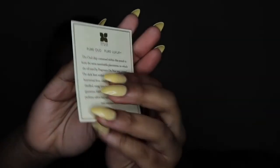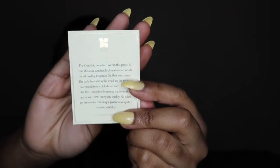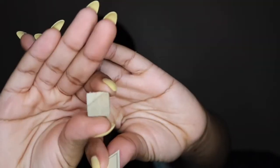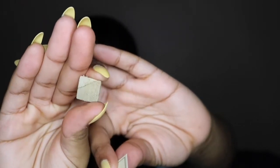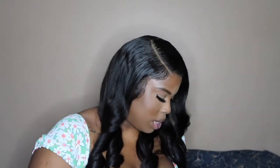So it's like a card, and they gave me a chip of wood, a piece of oud. This is oud wood, a material that's used in a lot of fragrances. So they gave me an oud chip. Ooh, bougie.